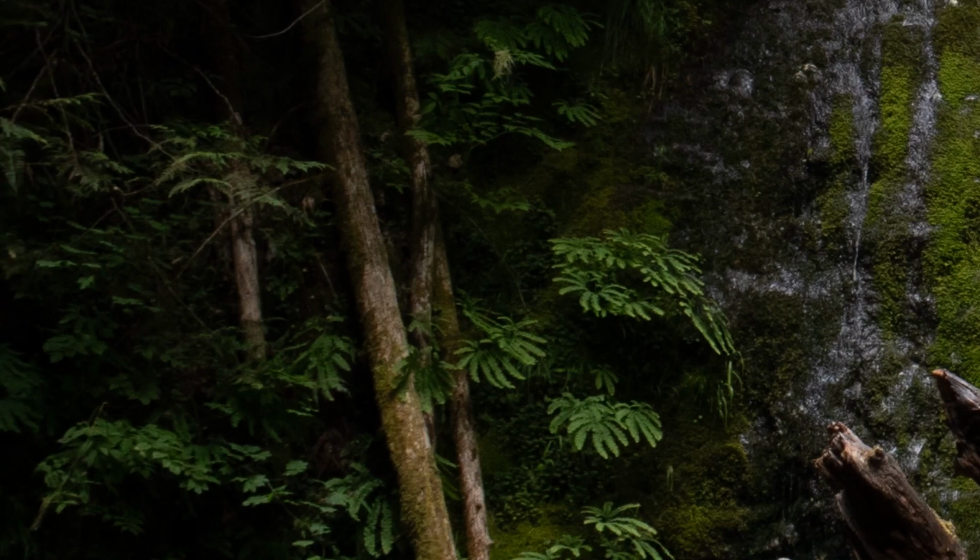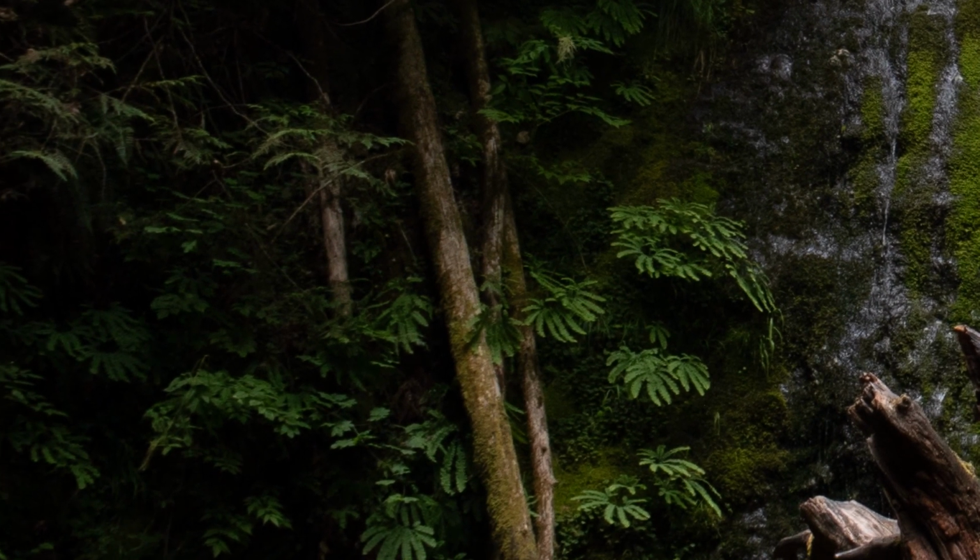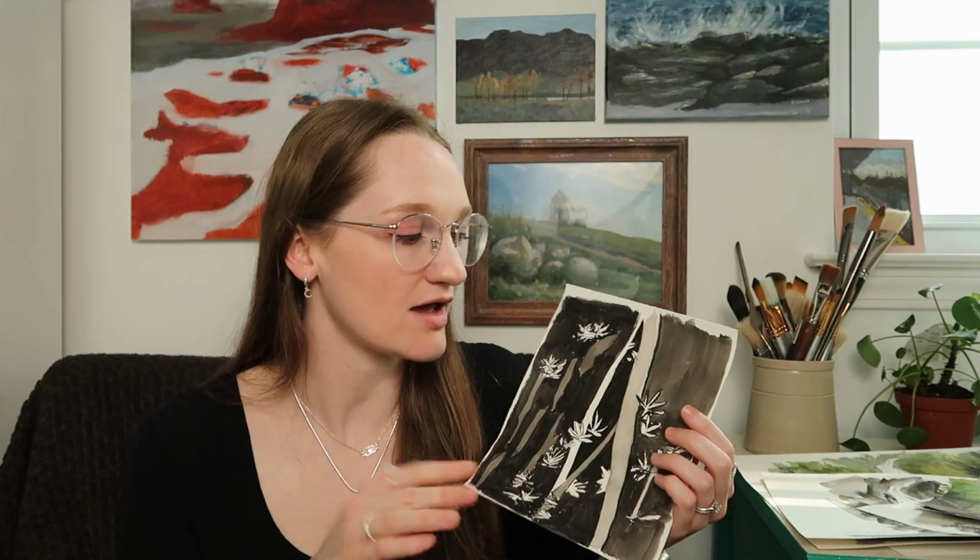After that, this isn't the waterfall, this was a spot next to the waterfall that I really liked, where fallen trees had slid down the hill next to the waterfall and had a bunch of ferns growing over it. I don't think this was super successful, but I still enjoyed making it.